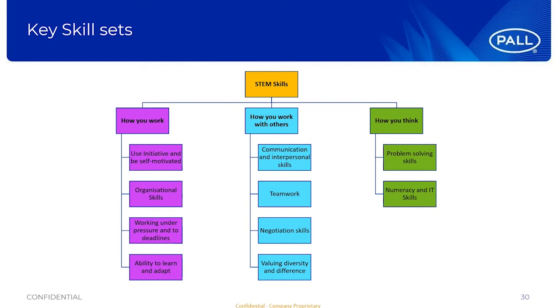Similarly, the next bucket was all about how you work with others. This is all about teamwork and communication. We are a big team here, and in all companies you have to work together to get projects through. So you need to be able to communicate different issues, and also the different technical skills that you're working on. The rest of it, as I say, we can teach you. If you have any further questions, this is taken from STEM Learning. I can send the poster to you, and it highlights some of the different areas about how you can develop.